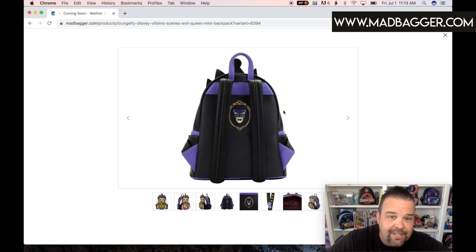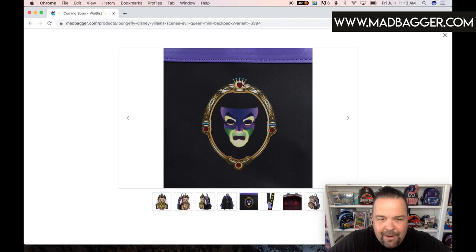Now, one thing I do have to say about that is the way that they've done this, the glitter does not come off the bag. It's pretty much embedded into the actual fabric. So it's really, really nice. I know some of us, we don't want glitter going all over the place, but this material is really, really well done, and you don't have to really worry about that. Here's another close-up of the mirror.